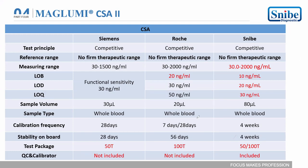of the onboard reagent is 4 weeks. It means after 30 days, it is recommended either to recalibrate the assay or to replace the reagent in terms of quality. If we talk about the test pack size, we have a 50 test and 100 test pack size. We have QC and calibration included in that, and then we can perform that.